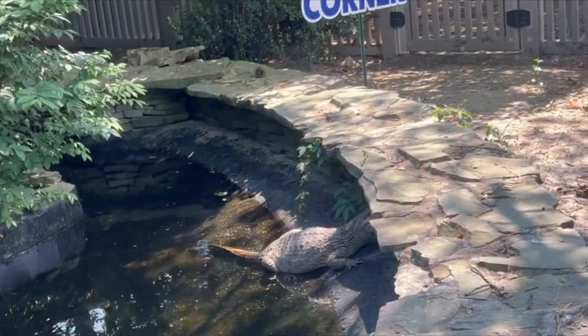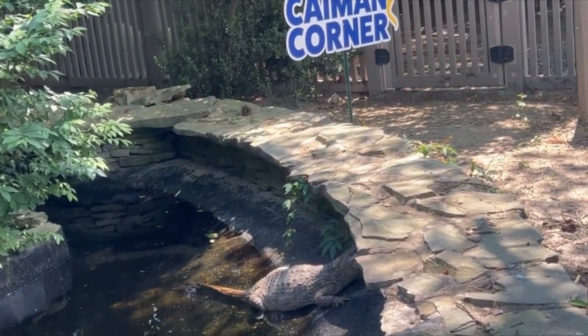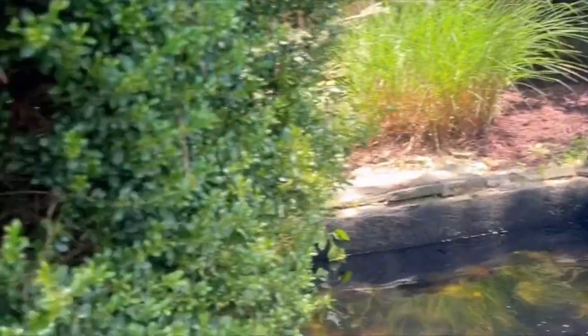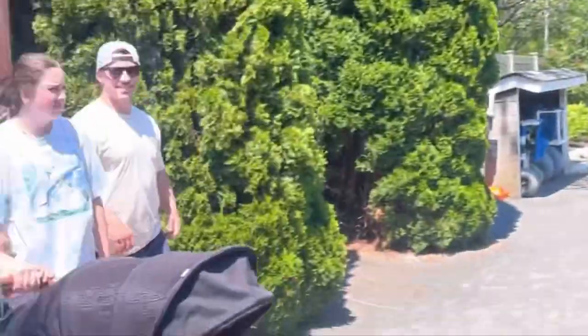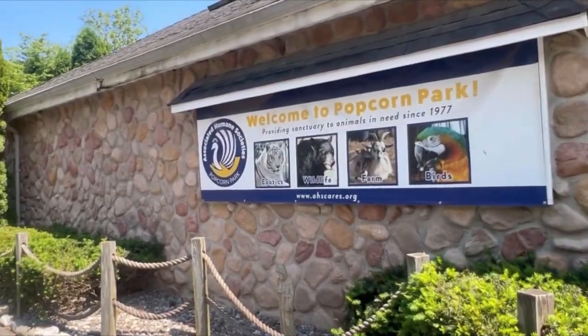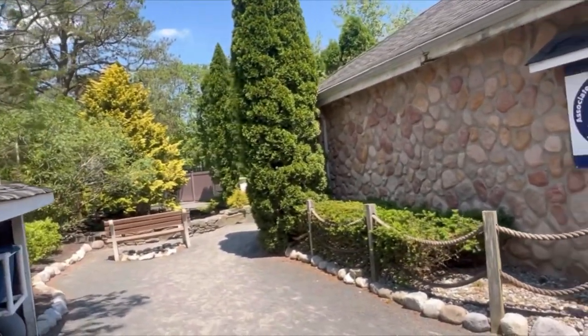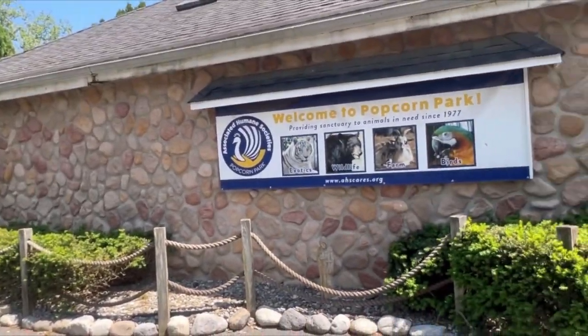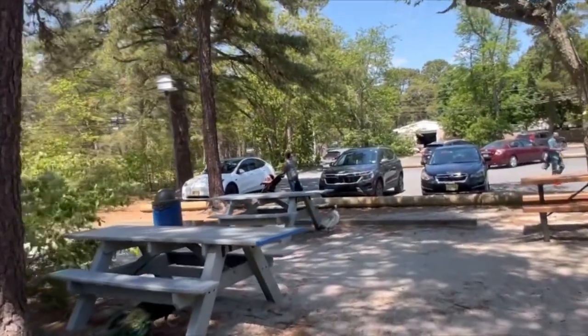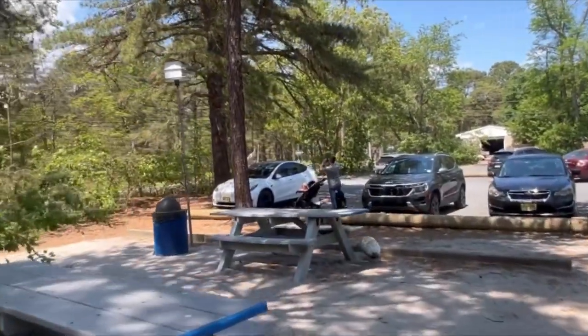There's a little caiman at the caiman corner. And that pretty much completes our walkthrough of this little cute zoo. Hope you guys enjoyed our little zoo. Definitely worth the stop.